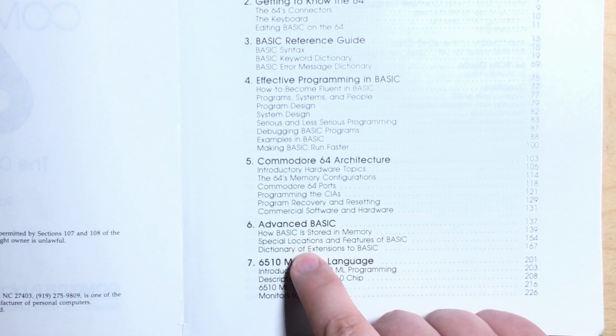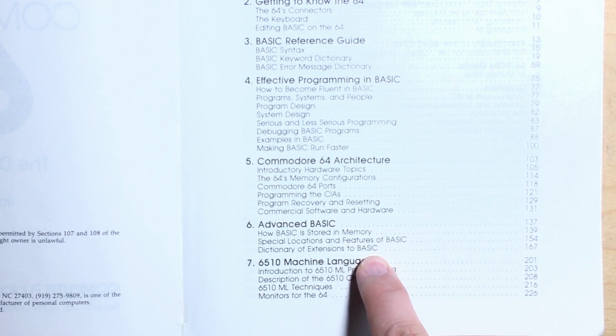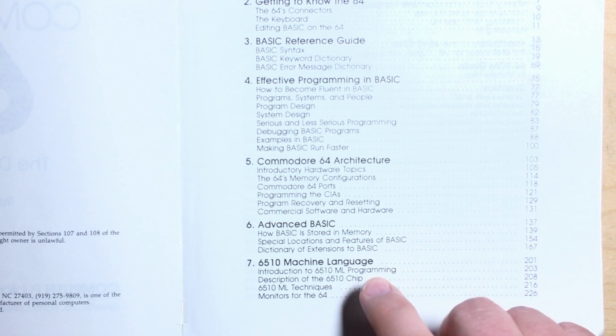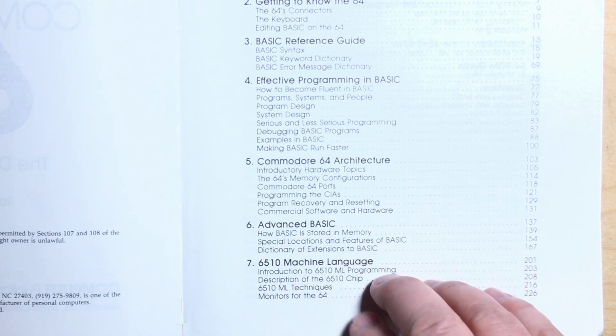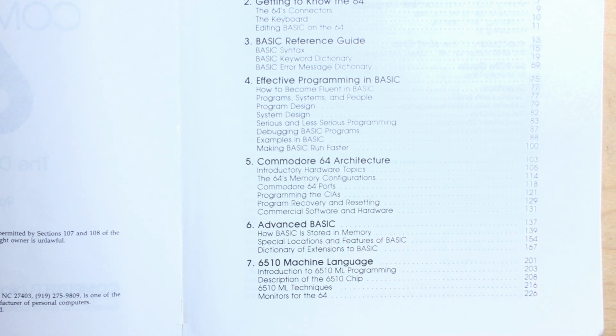Advanced BASIC. How BASIC is stored in memory, special locations and features of BASIC, dictionary of extensions to BASIC. Anybody who's interested in the programming videos I make will find this an incredible reference. I could probably just make a video about every single thing in here and have years and years of videos to make, just parroting what's in his book. I try not to do that. I try to come up with my own ideas that I'm interested in, but anyway.